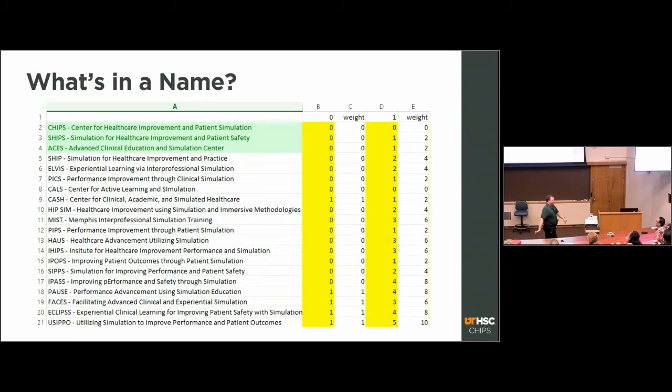What's in a name? So we are the Center for Healthcare Improvement and Patient Simulation. How do we come up with that name? We had stakeholders sit down and start, they're laughing because they remember this, and come up with all the different names that we think we might want to be. I first wanted to call it the Center for Patient Safety. And Dr. Brown, who you all saw this morning, didn't like it. And so we had to come up with something else.